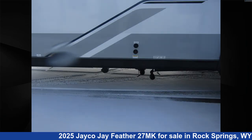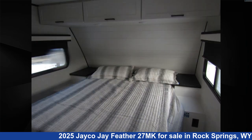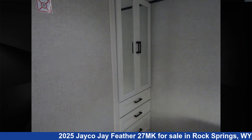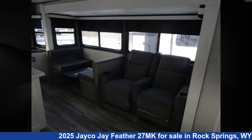This new Jayco is 33 feet 2 inches in length and features sleeps 6, air conditioning, LP detector, awning, auxiliary battery, carbon monoxide detector, refrigerator, leveling jacks, external shower, oven, skylight, and 55 gallons fresh water capacity.